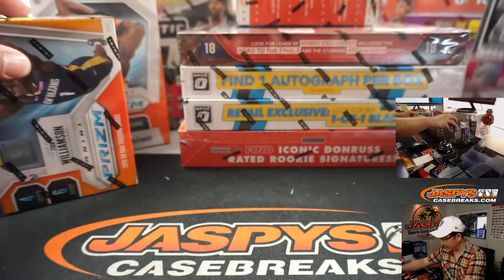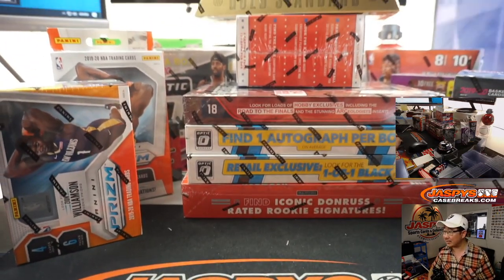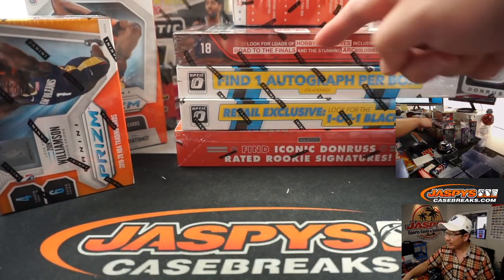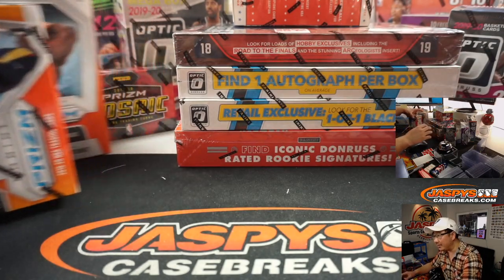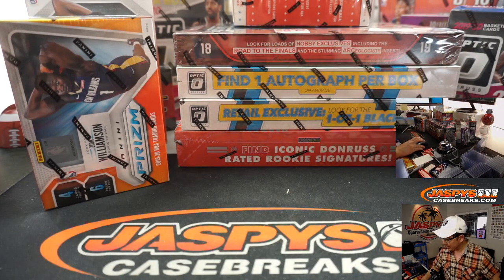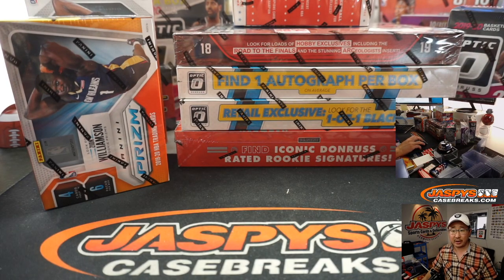Ton of boxes in this mixer, ladies and gentlemen. 15 boxes right here. Got some gold standard over here, some retail stuff, all sorts of other fun stuff happening. Some mosaic, old mosaic, new mosaic back there. The mega box edition, so it should be pretty good.